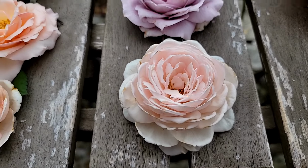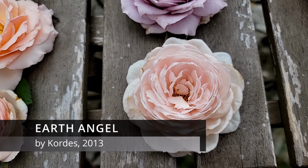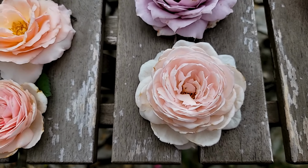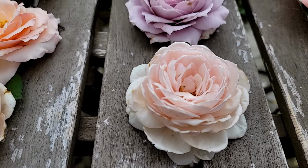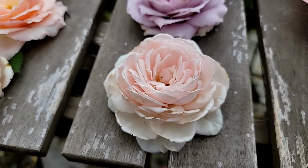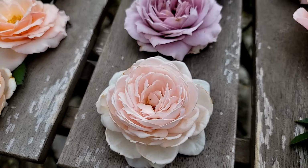Now this one you will never guess what it is. This is actually Earth Angel. Yes, Earth Angel fades into a nearly white color during the summertime. But the bloom is still a pretty good size. It fades so fast, so just consider it a beautiful white rose during the summertime, and you will be fine.